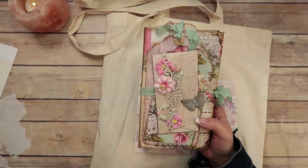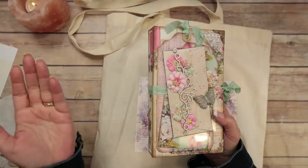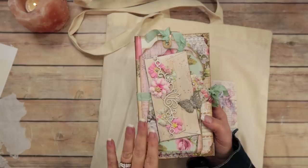Also, I wanted to say really quickly before we move on to the next kit: when I make the video for this exact album, I will be working with the exact same kit that I'm showing you here and that we did at class. But that does not mean that if you don't have a kit, you can't work along with this. I just wanted you to know that I will be working with the exact same kit that you see here when we do these videos, okay?